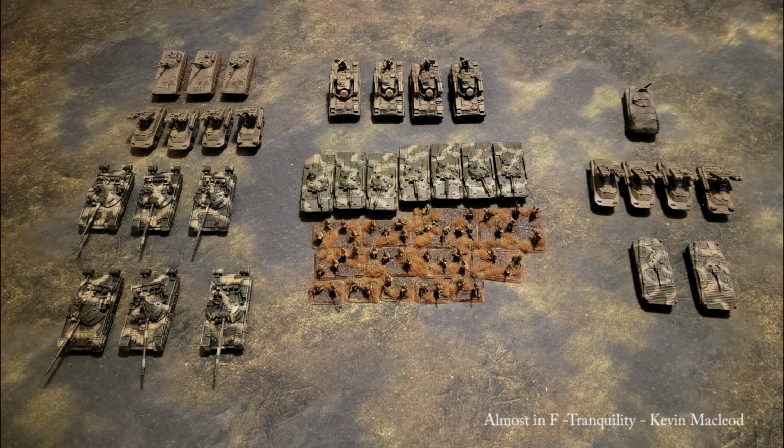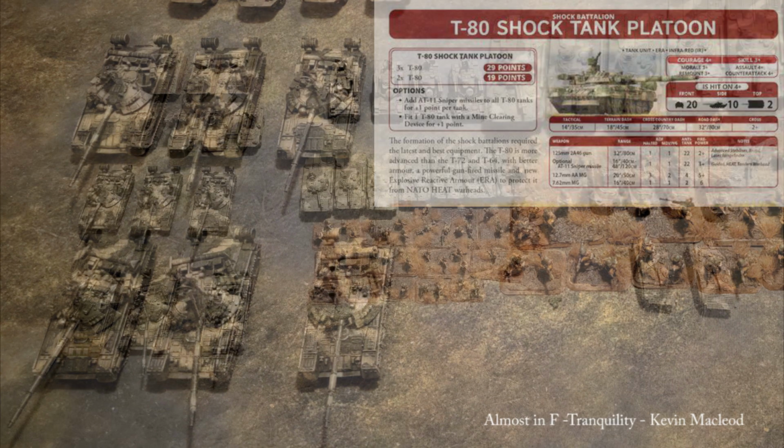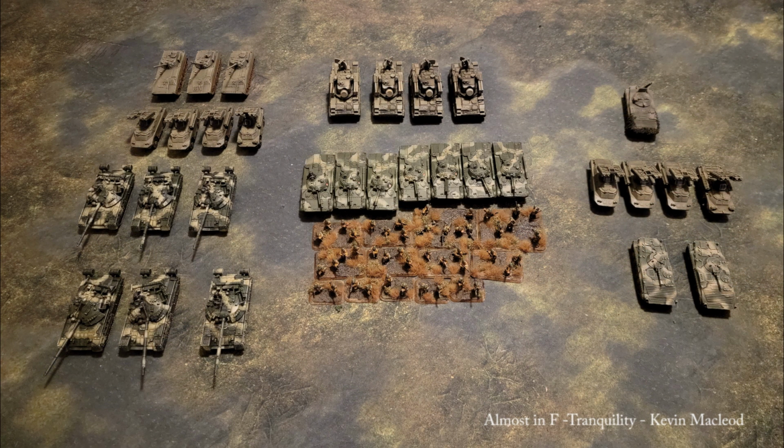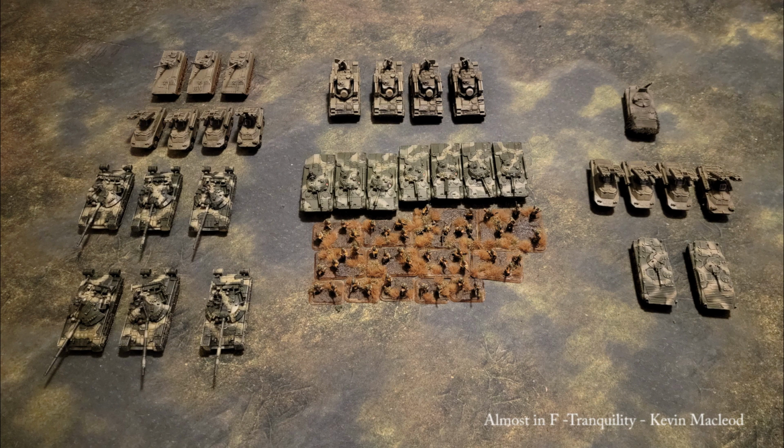I've gone back and forth on the T-80s, if I include their sniper missiles, because that 48-inch range seems pretty tasty, but the main issue is the points cost. It's 1 point per tank. And so if I were to give a missile to my tanks, if it's 1 platoon, that's going to be 3 points, which basically is removing the reconnaissance element in the BMP-1 OP. But that's really the core of the list, and kind of a brief description on how I play it.